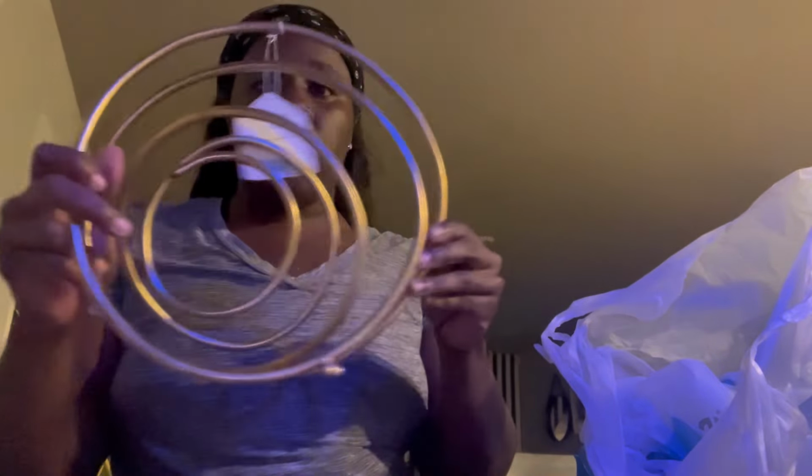I got this little gold round thing. I put the rest in the bag. I'm going to show y'all how it looks when I set it up. So I got this energy candle with tangerine and grapefruit. I got this little gold thingy for the candle.